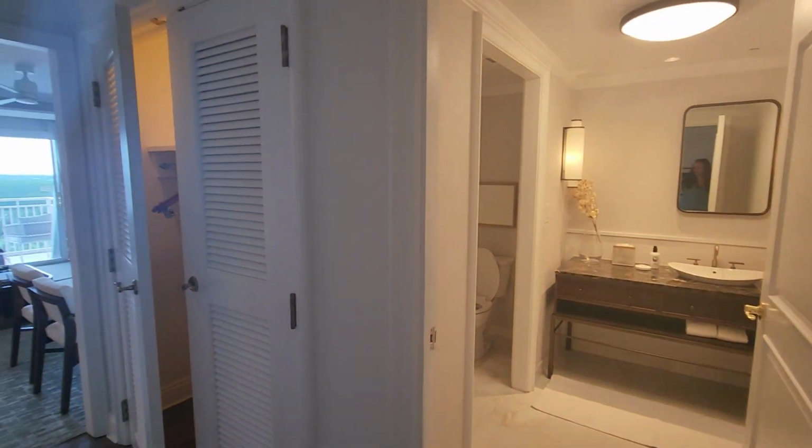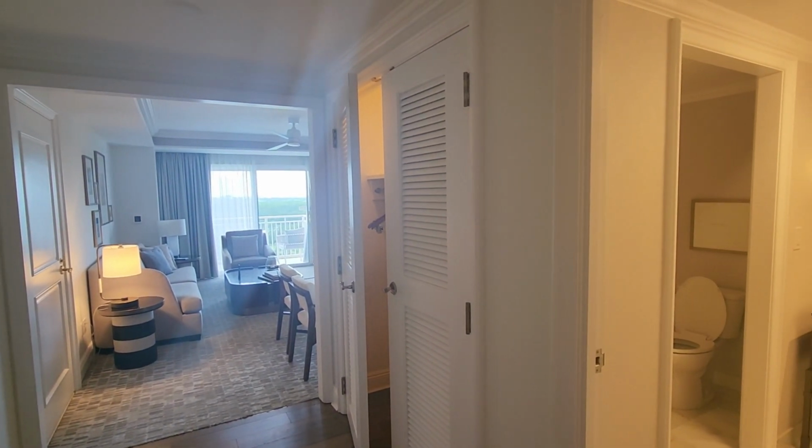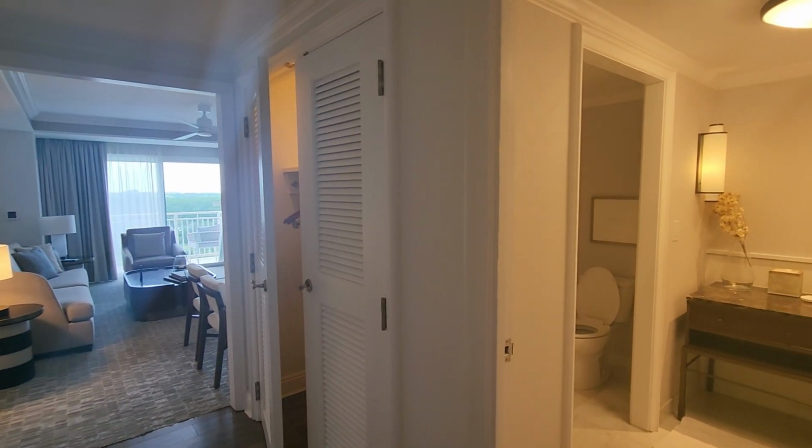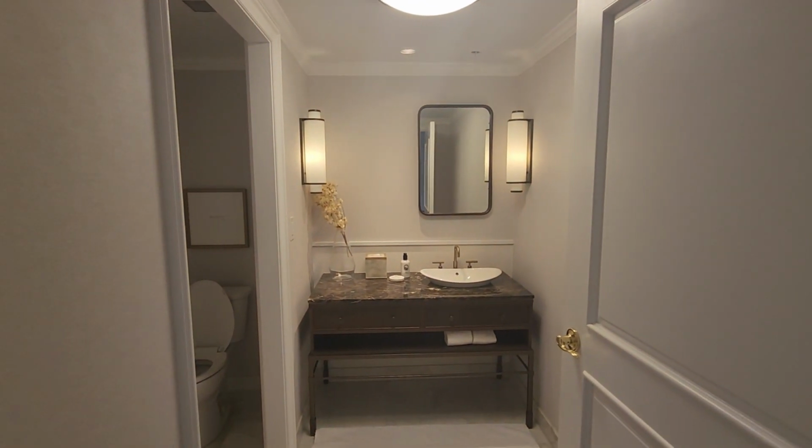Leg of our Florida trip: Grand Cayman, Miami, Fort Lauderdale. We are now in Orlando, staying at the Ritz-Carlton Grande Lakes.